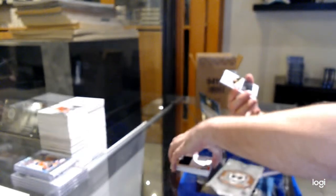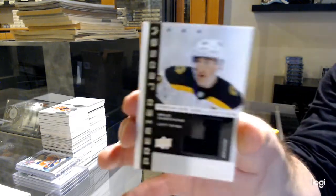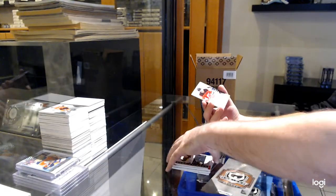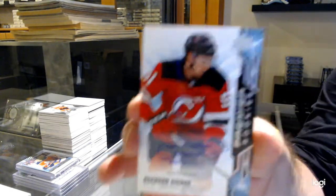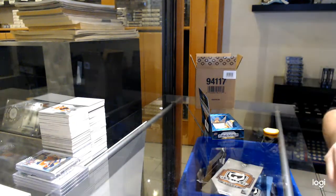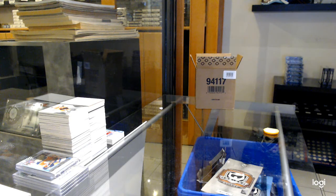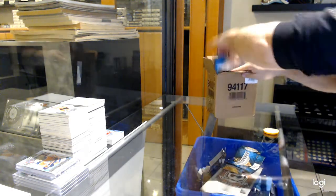Congrats, Flyers. Retro jersey to 49 of Brad Marchand for the Boston Bruins. And for the Devils, rookie auto Brandon Gignac. That's a healthy hit. Very healthy hit.